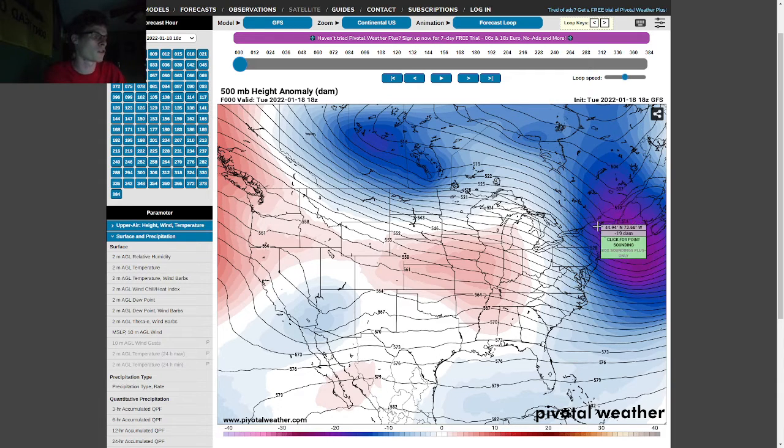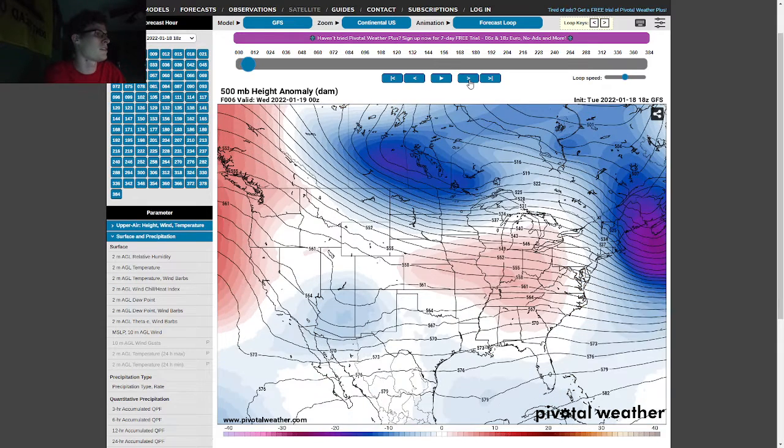This cold trough is associated with that big winter storm that moved through the New England region over the past couple of days. But I want you to watch how this evolves, because as this evolves, we're going to see a dramatic drop in temperatures in the Great Lakes region over the next several days. So let's take a look as it progresses.